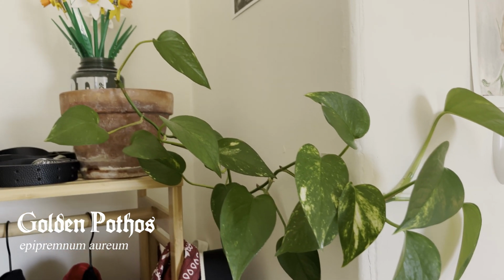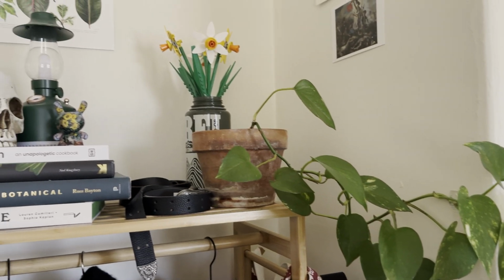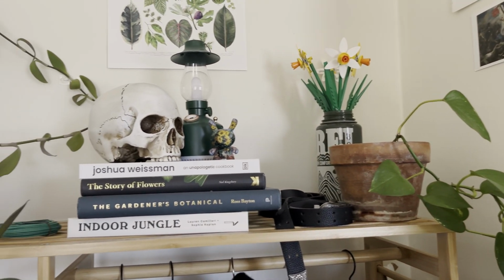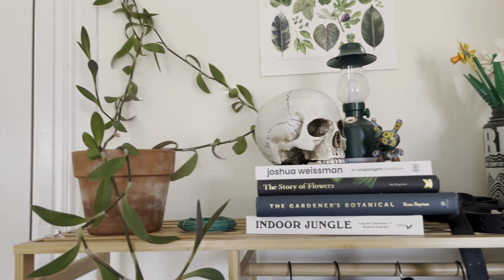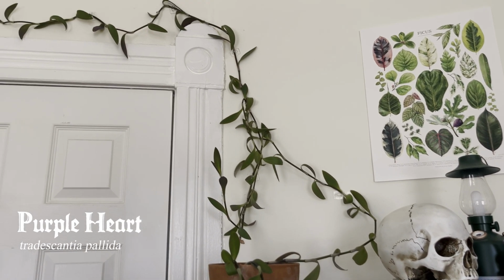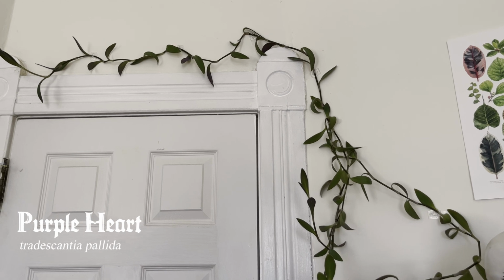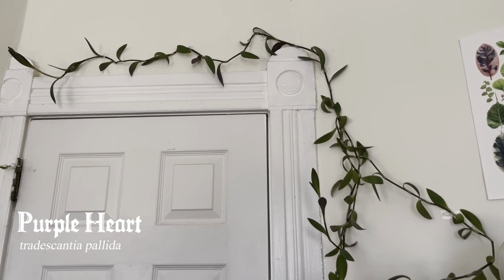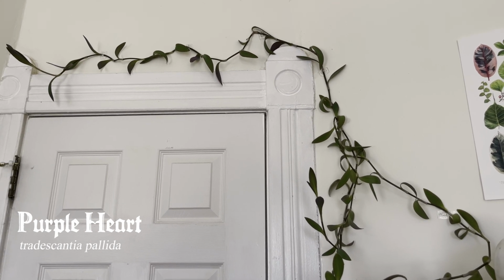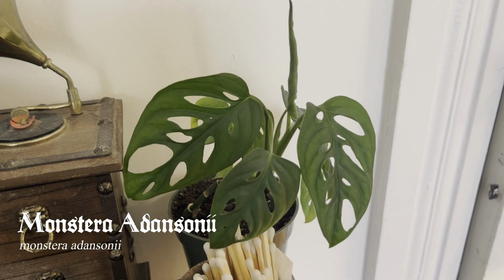And you know where you love her. She's been here since the first video, the golden pothos, everyone's favorite. Super easy. My little gothic setup on my clothes shelf thing, and then also been here since the first video, you know where you love her, the purple heart. She has grown so much. They grow like crazy. This one grows like a weed for me. I don't know why. I put her in the darkest corner to slow her down. She doesn't mind. She loves it.